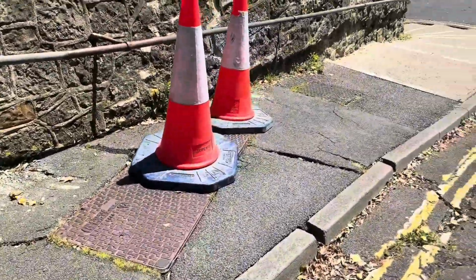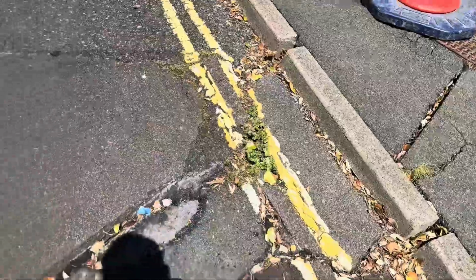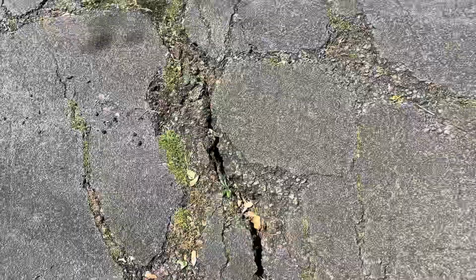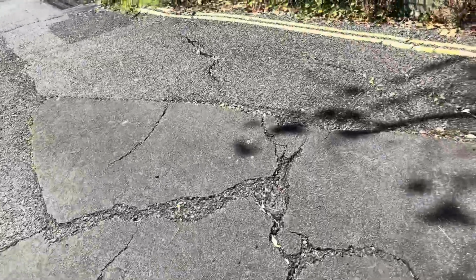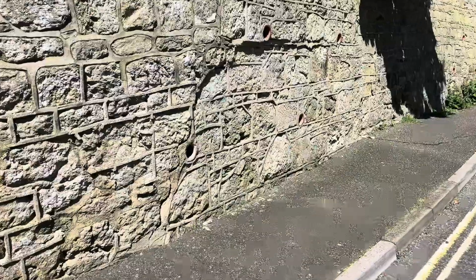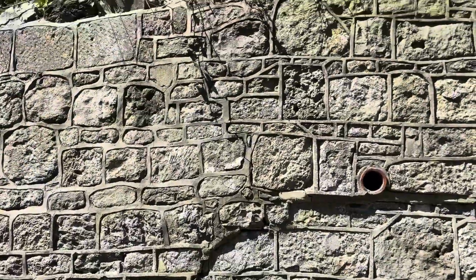Just thought I'd admire some of Ventnor's finer cracks, so to speak. This one's definitely opening up now. Opening up on this side as well. This section of wall still stands, thankfully. How much longer?